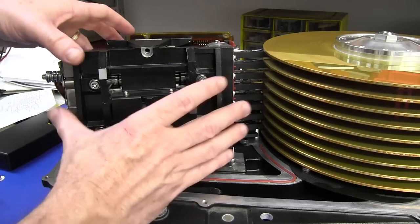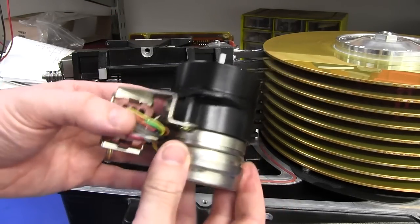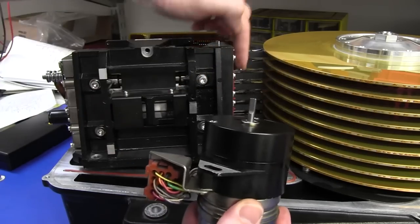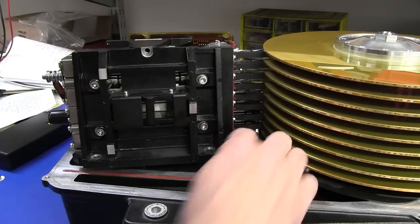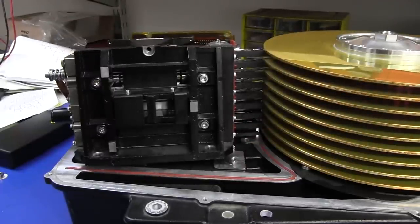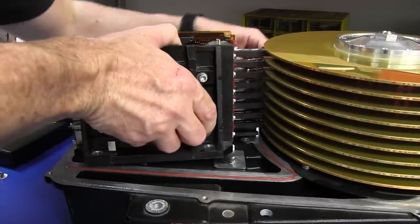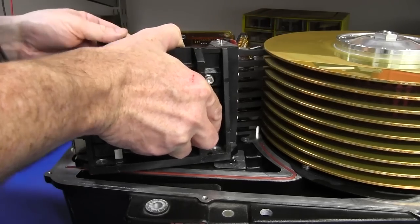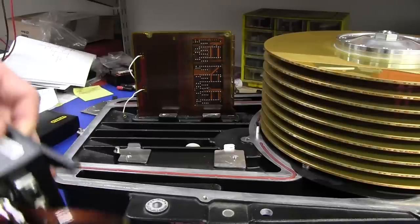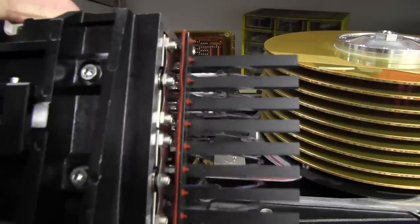All right, I figured out how to get this whole module out, and with hindsight, it was obvious you had to take out the actuator motor from the bottom first, because that shaft was holding the whole thing in through that little hole down in there like that. So there it is there. Once you get that out from the bottom, you can lift it out carefully so you don't scratch the discs. I'm sure there's a better way to do it, but ta-da, we have the entire head assembly.